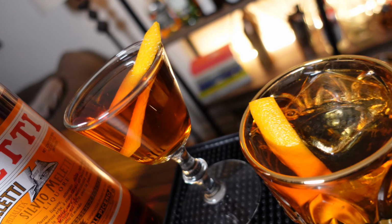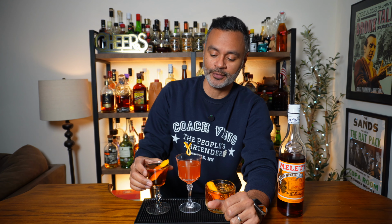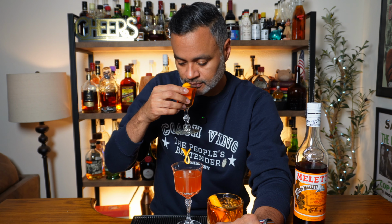All right, so let's go ahead and give our 3 Meletti cocktails a sippy sip, starting with the Money in the Bank. And this one really excites me because it has my favorite Amaro, Cynar. Cheers.